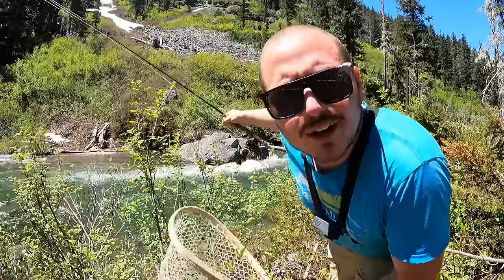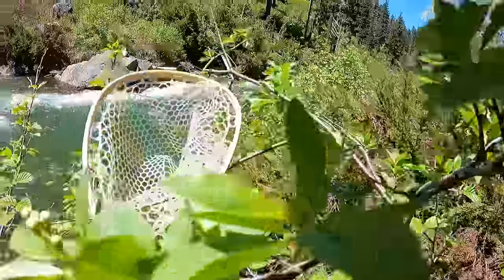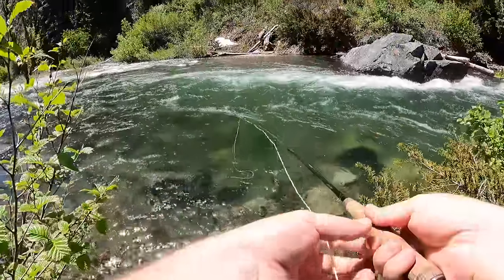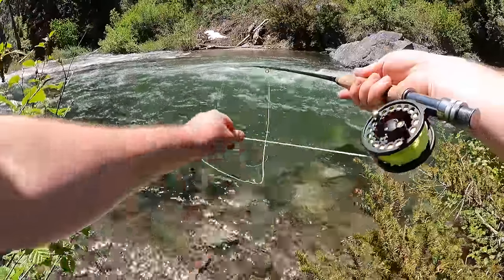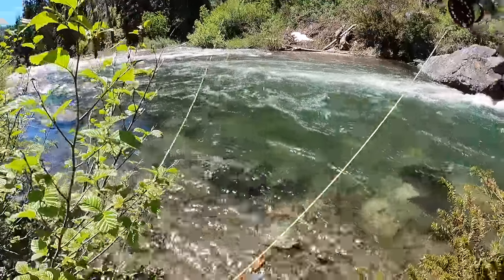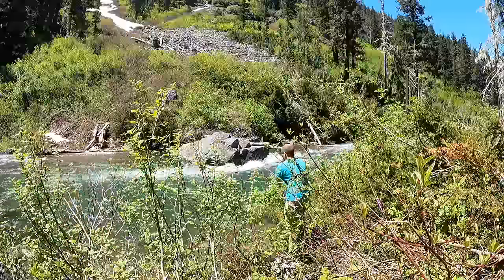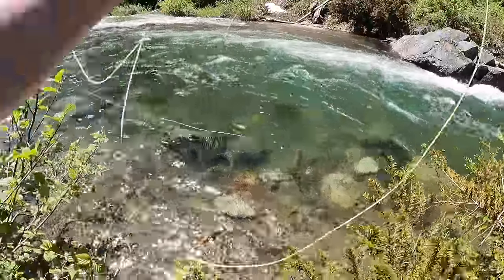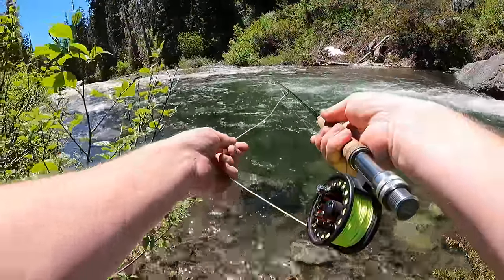We're gonna climb down there and try not to spook the fish. All right, nice and sneaky. Nice and sneaky, no sudden movements. All right, let's just make a little cast right there. And this will be good, we can practice our roll casts. Oh man, how do you do a proper roll cast? Is it kind of like a, there we go, oh yeah. Now that little guy's out there.